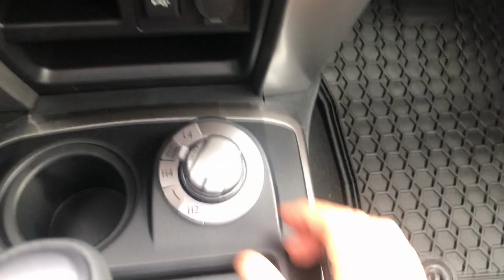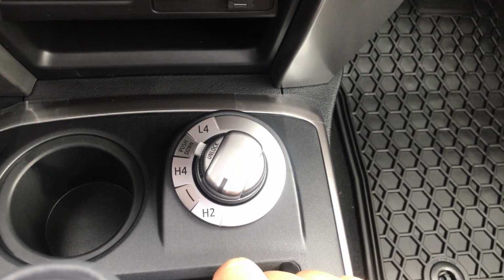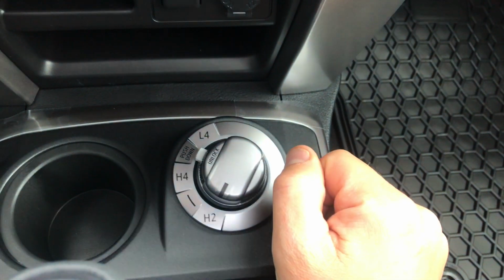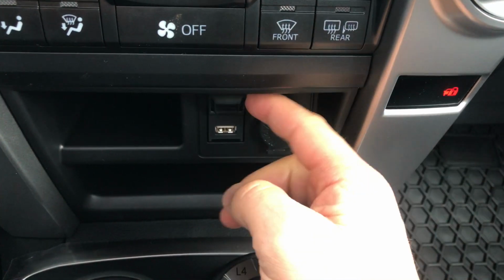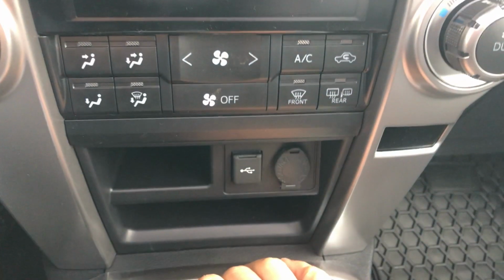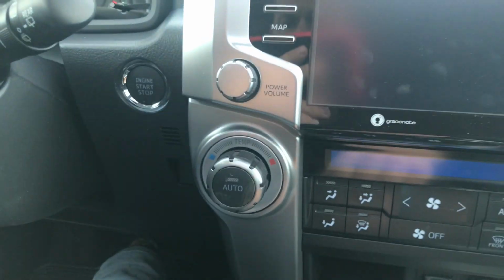Inside here, your low four-wheel drive, high two-wheel drive. Again, in the SR5, you have the two-wheel drive option. Then high four-wheel drive, go into neutral, throw it into four-wheel, and these things will crawl with the best of them. You do have USB ports right there. Let me flick that little guy. And a 12-volt right there as well. Storage inside those compartments, and then of course your standard air conditioning. I'll turn the button on again, push button start, and these guys don't have to go to the limited to get that anymore.